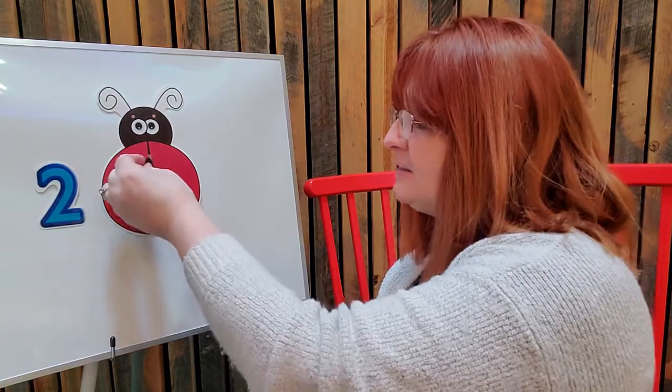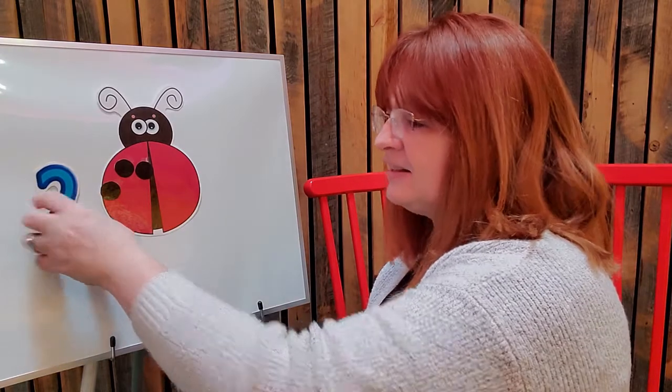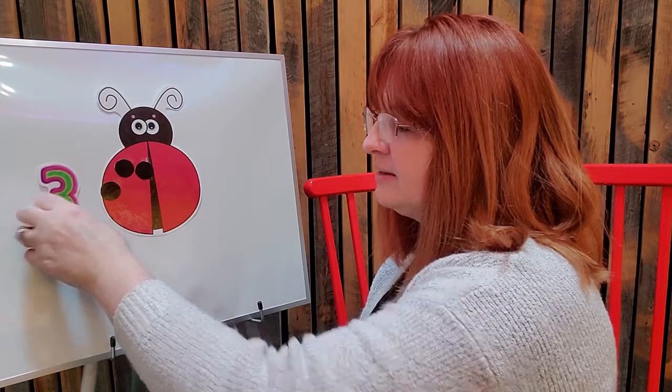Okay, how many spots next? Three. Ladybug has three spots, three spots, three spots. Ladybug has three spots on her back. What number? Three. Is this the number three? Here's our number three. There it is. That's what the three looks like. Perfect. Alrighty, now we have four spots.